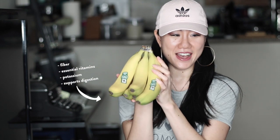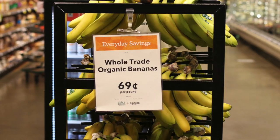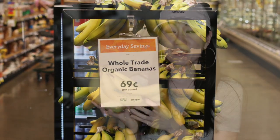Next up, I have bananas. I love bananas. They are a great snack. They're delicious and nutritious. They're easy to eat on the go. Bananas are just the best.